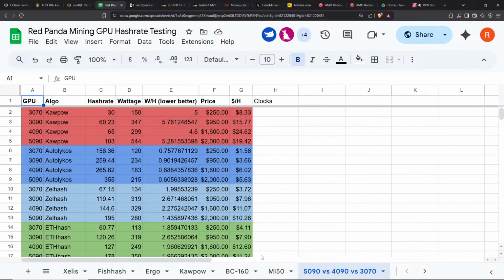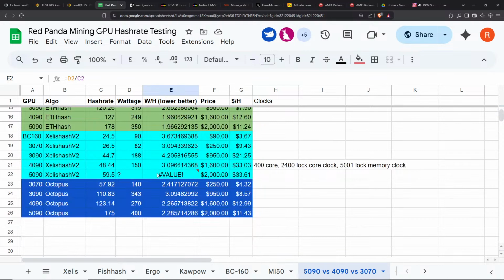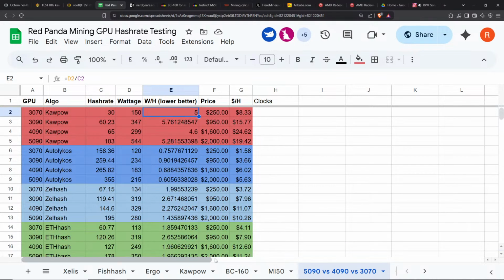I don't even have any other... oh no, here we go. Kapow. The 3070 does 30 at 150 watts, so that is an efficiency of 5. Okay, so the 3070 is still God mode. What does the 170HX do on Kapow? Does anyone have the 170HX on Kapow?